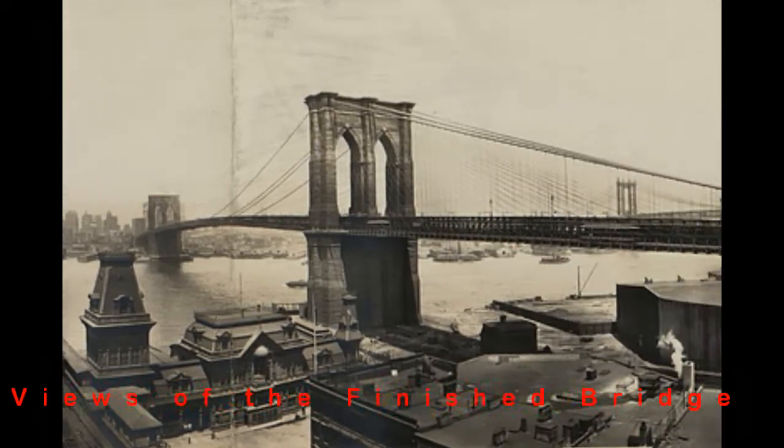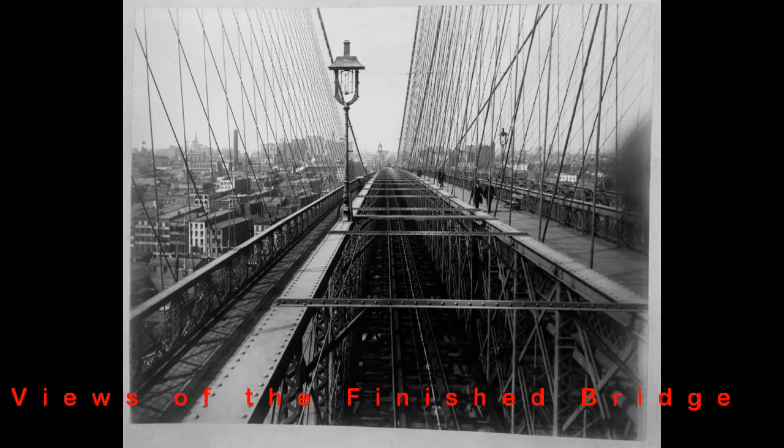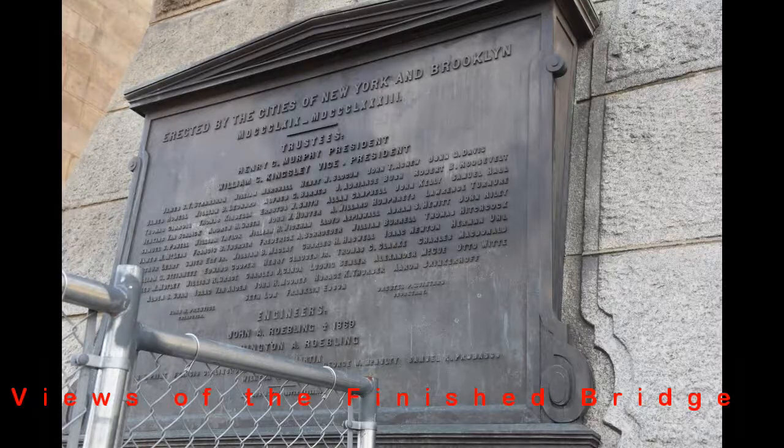This is from Brooklyn looking toward the side of Manhattan, looking toward Manhattan. This is what it looks like if you look down into the railway area. Now, the pedestrians walk up above the other two.